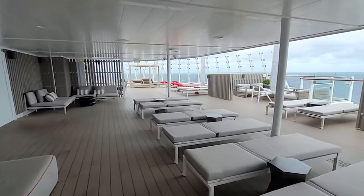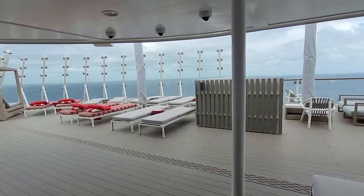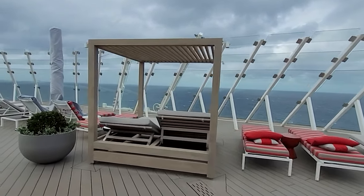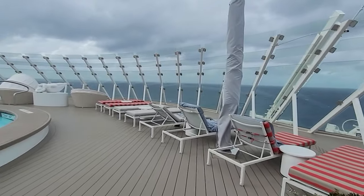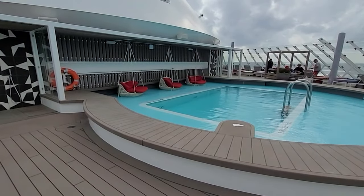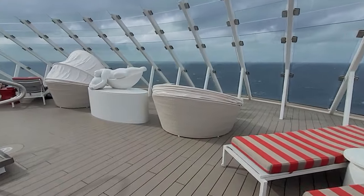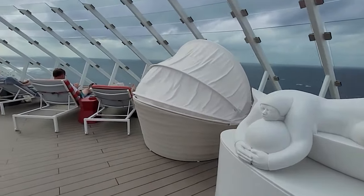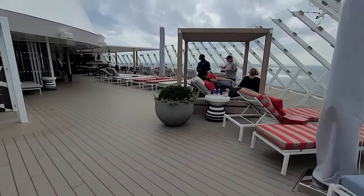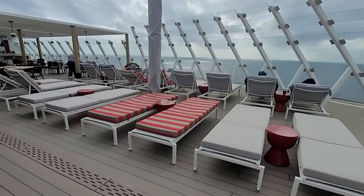Retreat as well. This is deck 17. Deck 17 is where you'll have your hot tubs, pool, and bar, private. It's only for people who have suites. Check out those white caps. And the ship is so smooth and stable, you would not even know it was this windy. Those little private beds, these cozy chairs with the cushions.